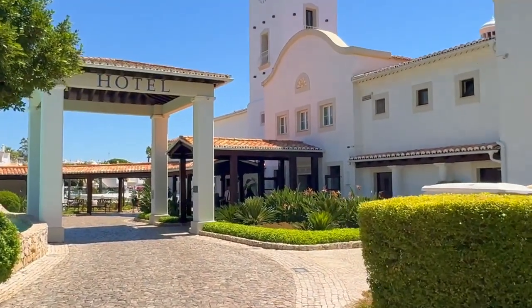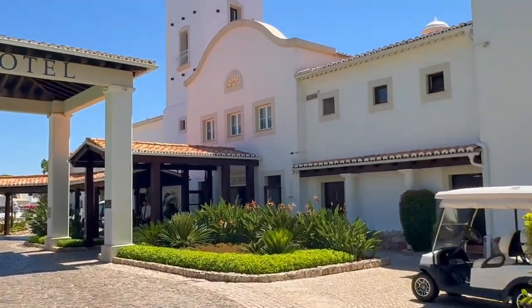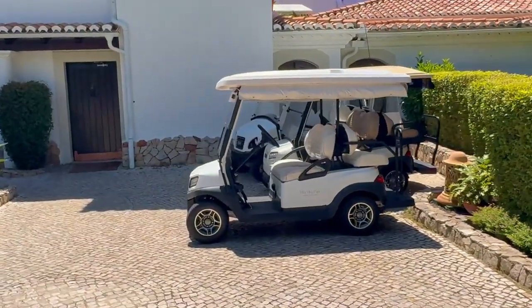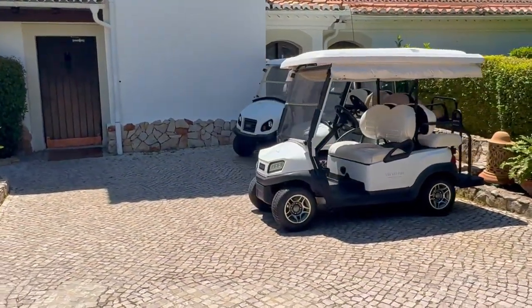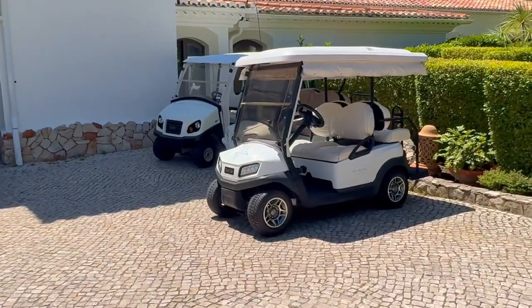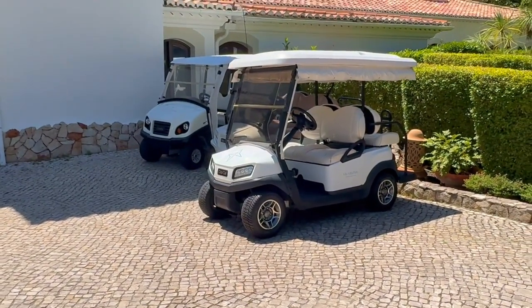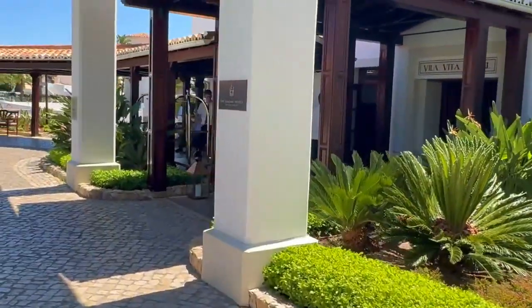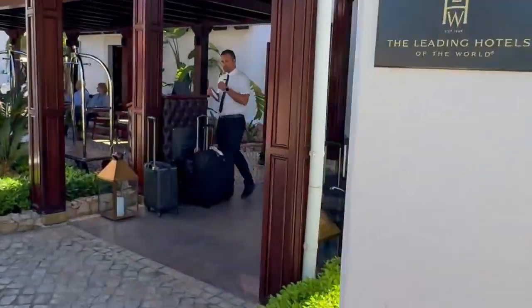So let's go and check it out, see what's happening in reception. We've got these golf buggy carts, which because the place is so big, you can actually get lifts, so you can phone up from your room and ask them to come and pick you up to take you off to dinner or to the pool or wherever you want to go, really. So quite a nice feature that you can actually call upon that and just get somebody to transport you.